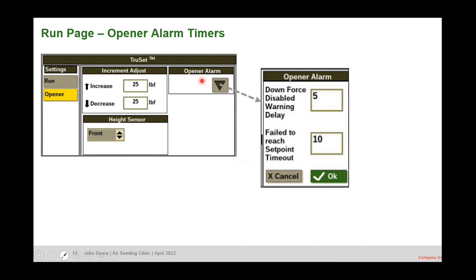When you click on that opener alarm button, you get your downforce disabled warning delay, which starts when the openers are lowered below the starting point, and a warning will be sent out to the display if the hydraulic pressure is not available for applying downforce. Then the failed to reach set point timeout starts when downforce is activated, so a warning will be sent to the display in the same manner.